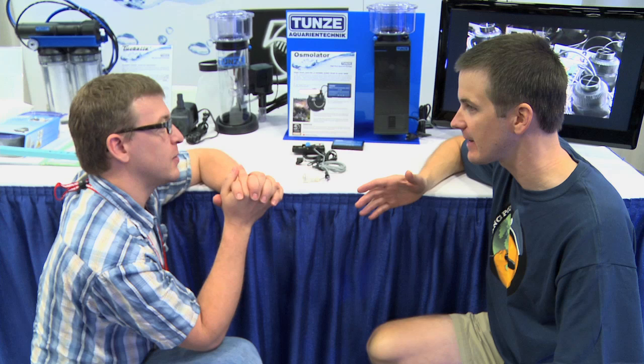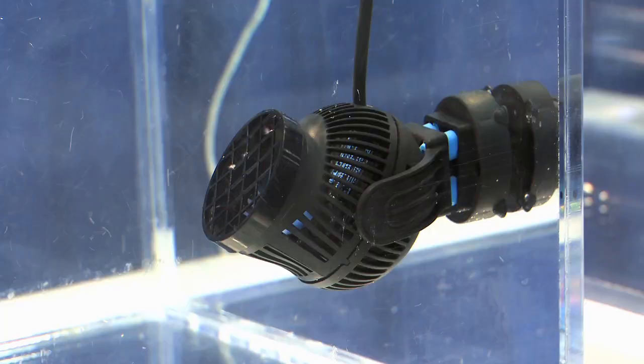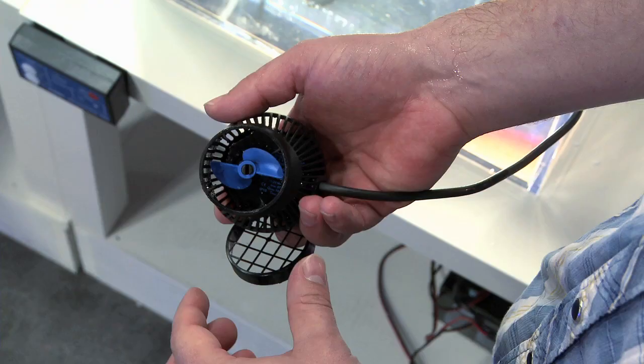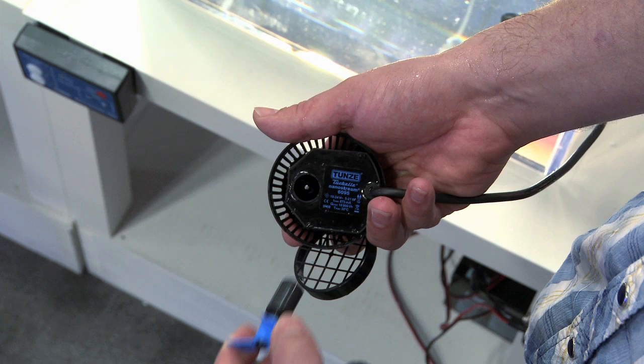Speaking of tweaking, I know we talked earlier this year about the 6095. I'm seeing it over your shoulder. Show it to me, because now I'm going to see it in the flesh. This is the new 6095. It has a wide flow housing. It does about 2,400 gallons an hour and has a larger propeller. The motor's redesigned to accommodate the bigger propeller and the higher speed.